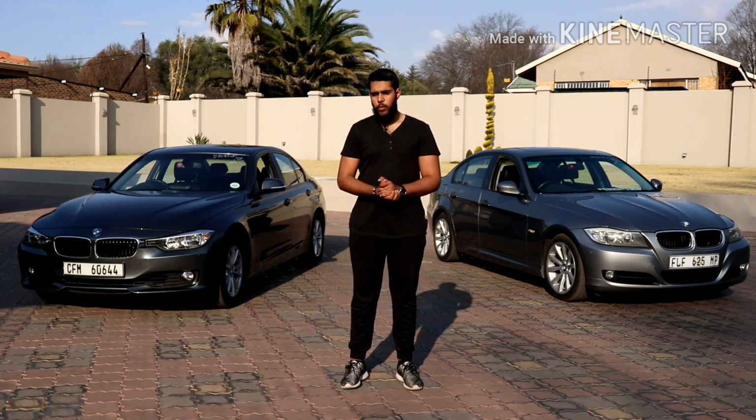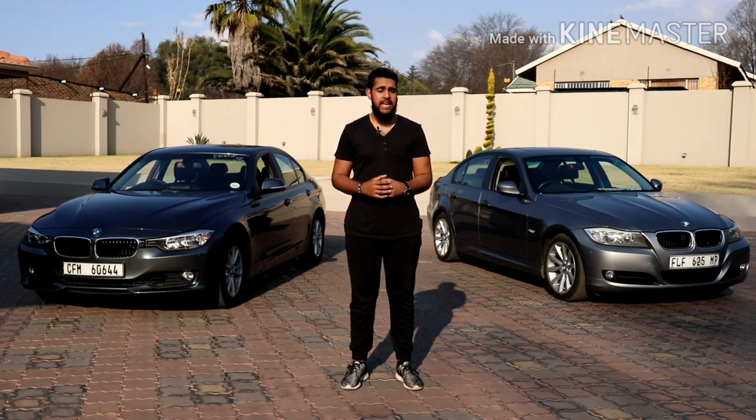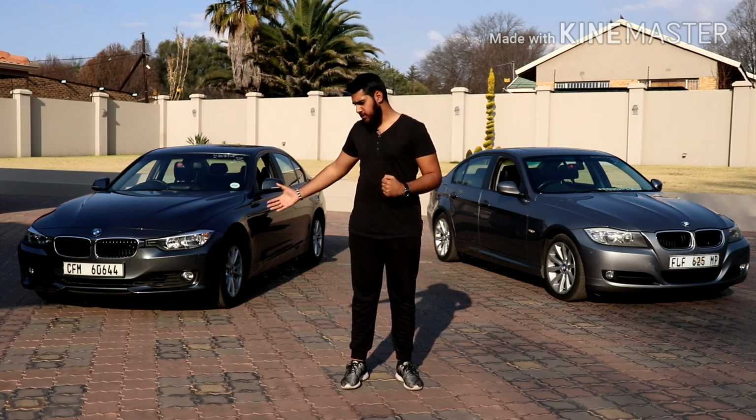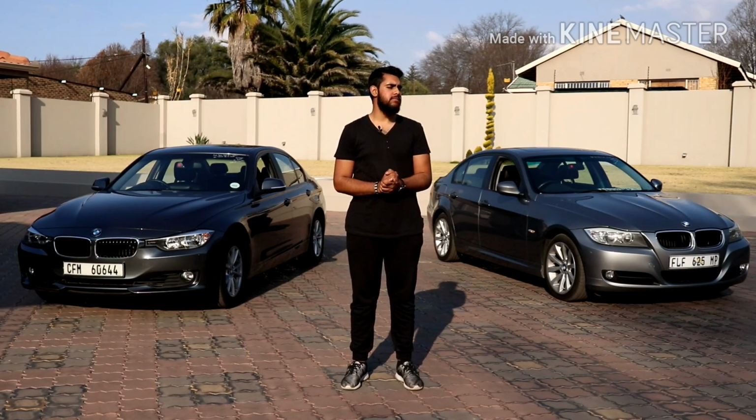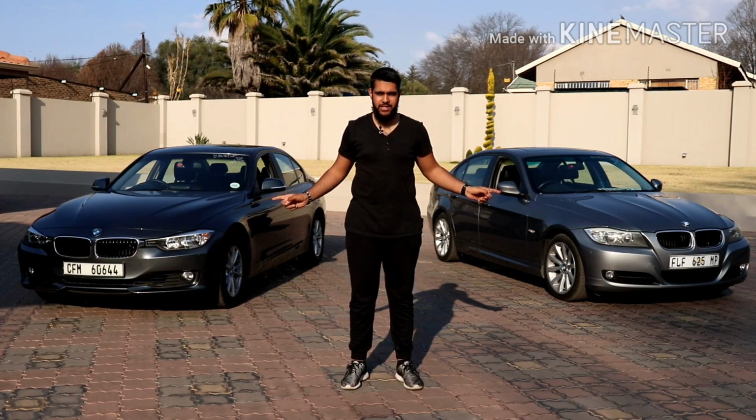To my right, we have a BMW 320i F30, and to my left, we have a BMW 320i E90. This version is supposed to be a whole world of a difference better than this version. But is it? Today, we're gonna find out.